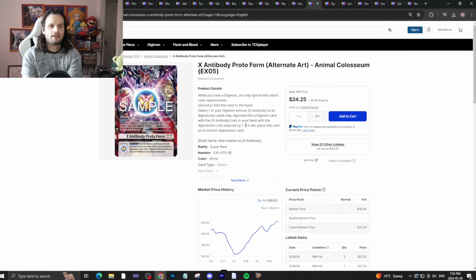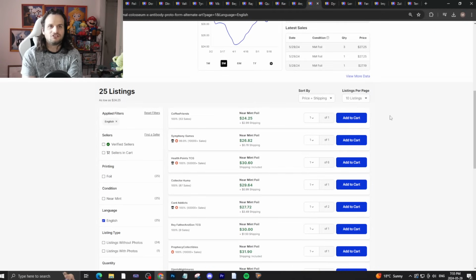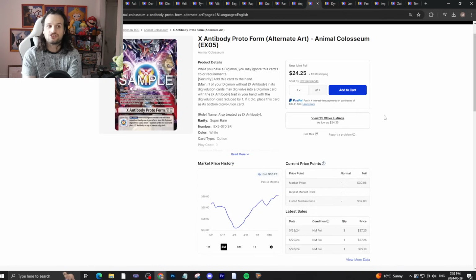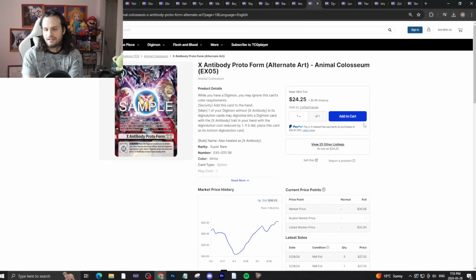Protoform Alternate Art's down in price. Again, not too many people are thinking about Protoform right now with BT16 cards being all new and shiny and whatever. And nothing in EX6 really takes advantage of Protoform. I mean, Mastermon's in this set, Rad Lord's in this set, the Demon Lords are in this set. Protoform isn't really the most popular card to use in those archetypes. So it might be going down a little bit in price.